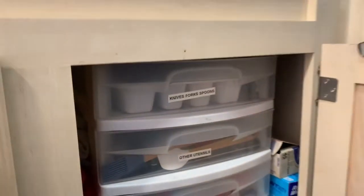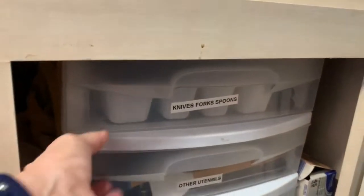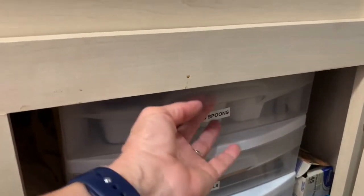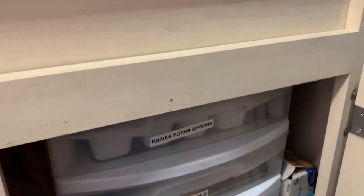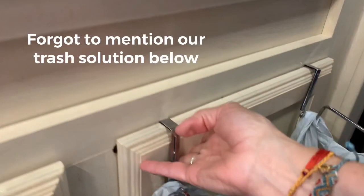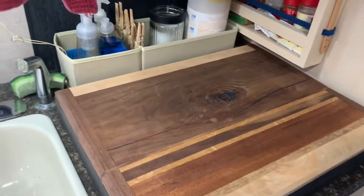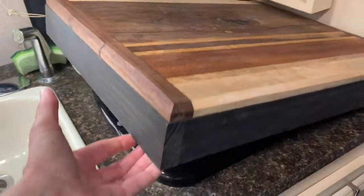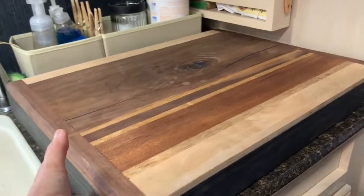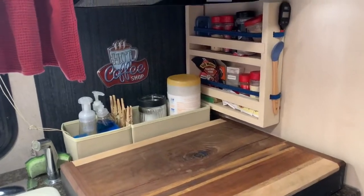And then I put this in, since we don't have drawers in the 1700 BH, this works really well. Put baggies and things in there, other utensils, forks, knives, spoons. We also use plastic ones, but if we ever want those, we have those as well. Then up here is the burner, and my husband built this wood cover because when we have shore power, we rarely use it actually. And this way it gives us more countertop space, and we'll put our coffee pot there or whatever else we want.